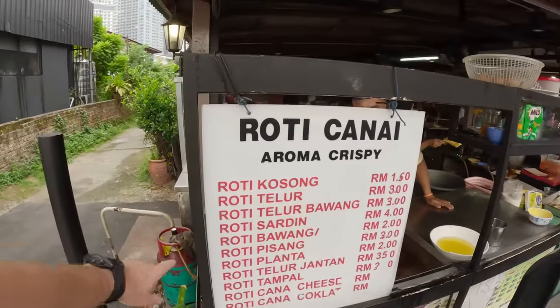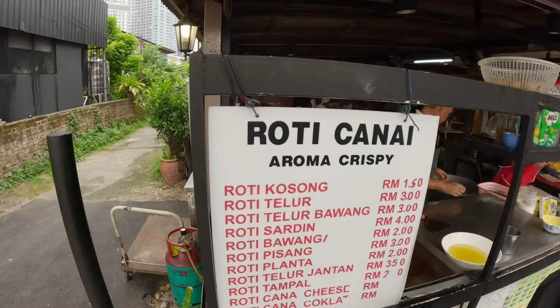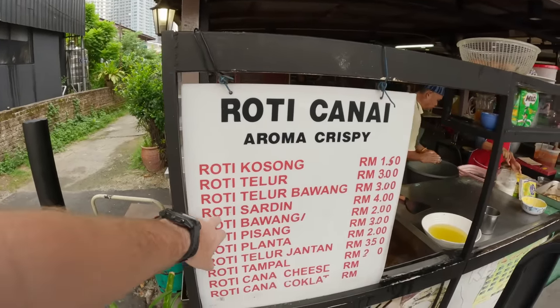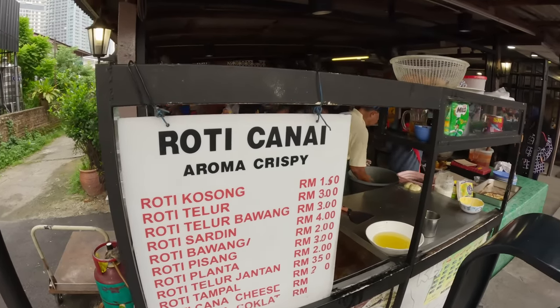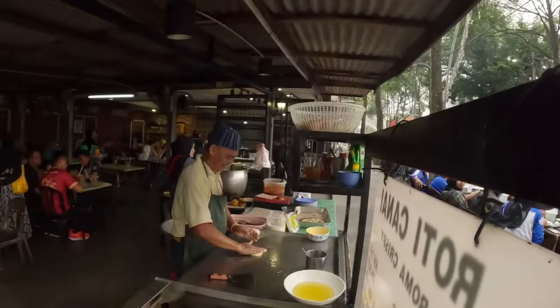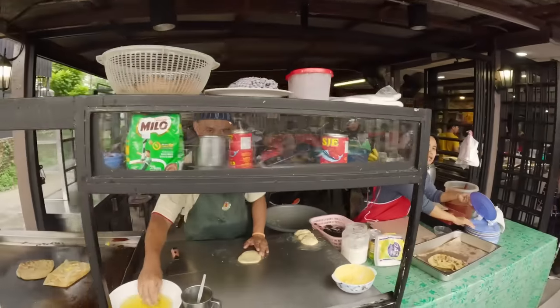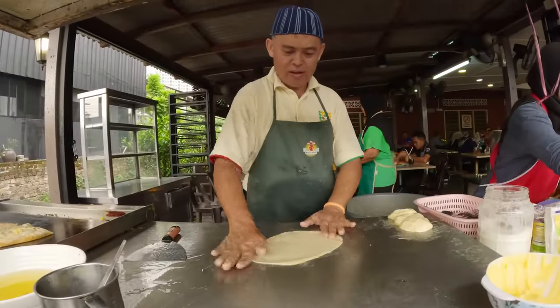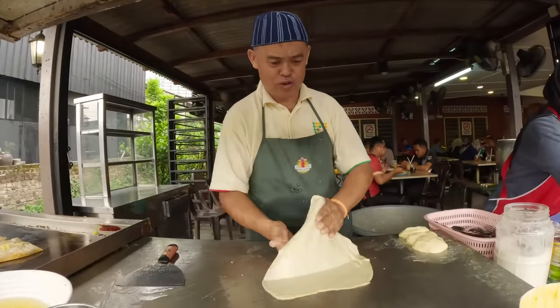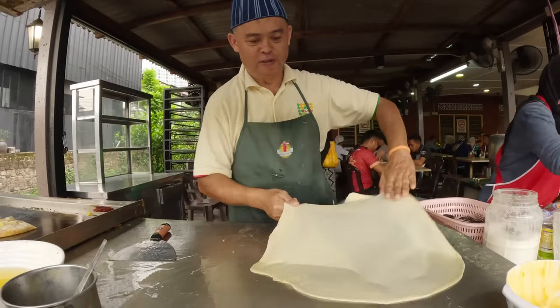Okay, so that's roti telur. I don't know which one it is, but one of these. That's what the other one was, the sardine. She sold me on it. I saw this and thought this looks like a good breakfast. Can I see how you make it? Number one? From Kuala Lumpur or Malaysia? Of course. Oh, look how he's flipping it.